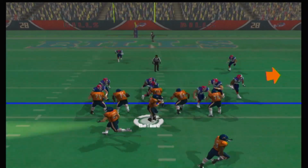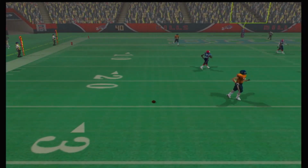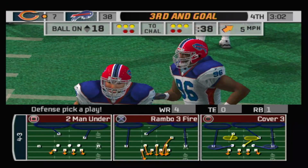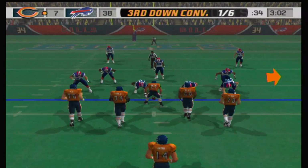The Bills come out in a 4-3 with the throw. And pass ball's incomplete. Johnson, the intended receiver, on the play. It's third and goal at the 18-yard line.